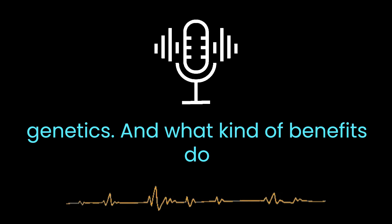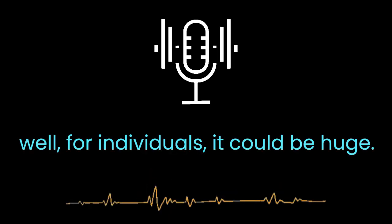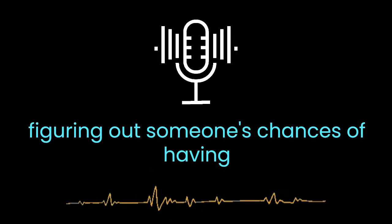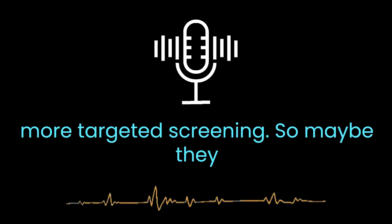And what kind of benefits do you see coming from this better identification, for individuals and even for the healthcare system in general? Well, for individuals, it could be huge. Better risk assessment means that we can be more precise about figuring out someone's chances of having a BRCA mutation. And that leads to more targeted screening.